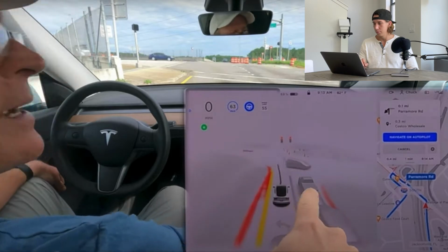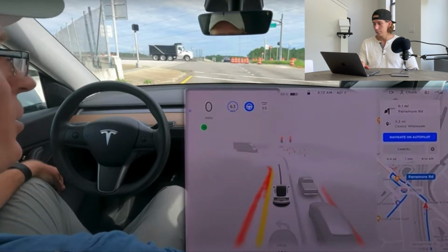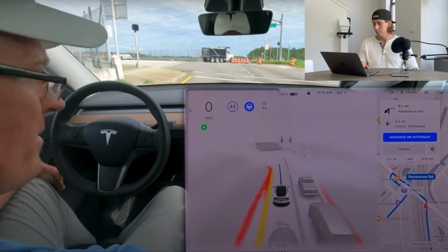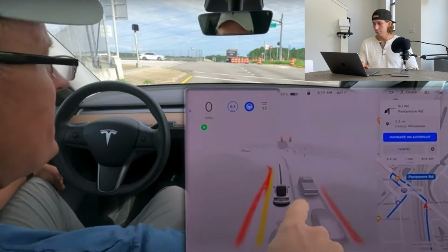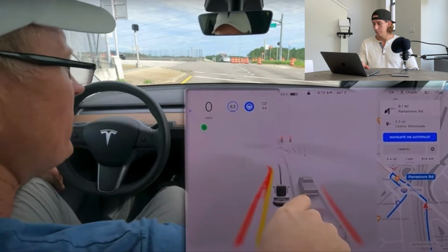Interesting, this truck right next to me. Oh, I just saw brake lights. I was going to say his brake lights are on. You can't see him in the video, but his brake lights are on at this light. And I saw a flicker of brake lights for a second, but now they're not there. Oh, there they are again.